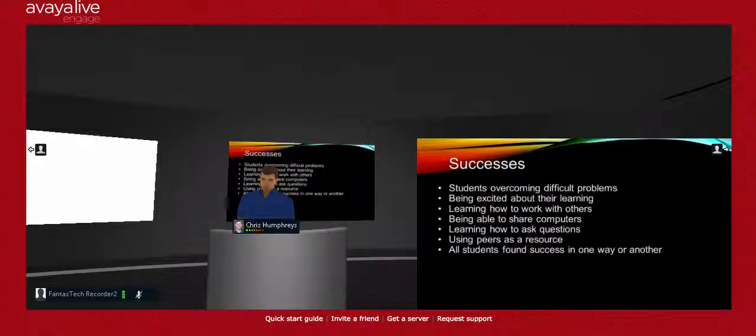So again, some of the successes that I've had, let me put it that way. Students overcoming difficult problems. That was a great opportunity. Being excited about their learning. When you watch kids and they're standing and they're out of their chairs and they're jumping and they're like, yes, because they worked and they actually solved the problem. It's like you feel amazing as a teacher, because you watch that you have brought them to this point.